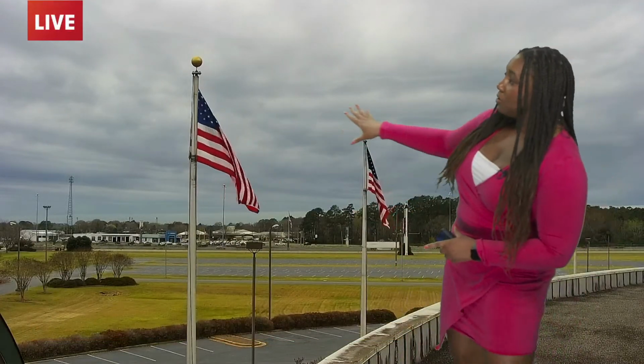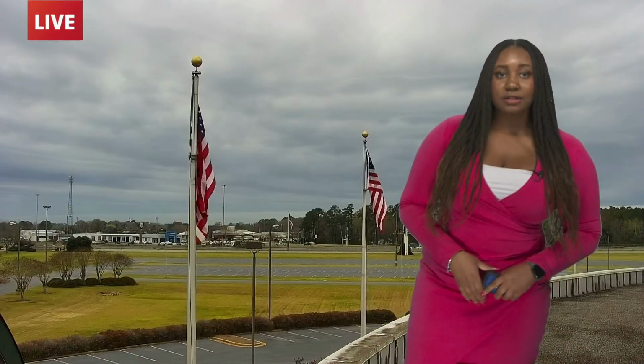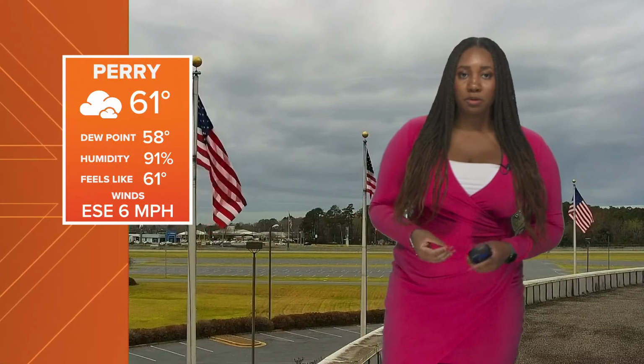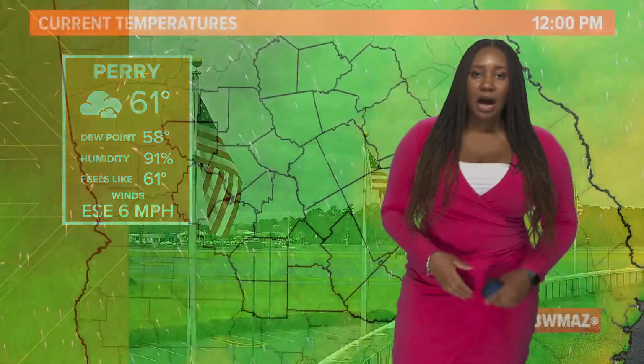Right now here in Perry, you can see the cloudy skies. Breezes are picking up a little bit. Right now, not raining there in Houston County, but rain is definitely to come. Right now, 61 degrees, so a little bit warmer than this morning, but a big change as we had sunshine earlier. Winds are starting to pull out of the southeast.